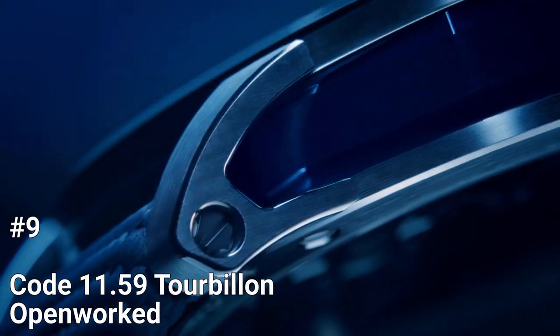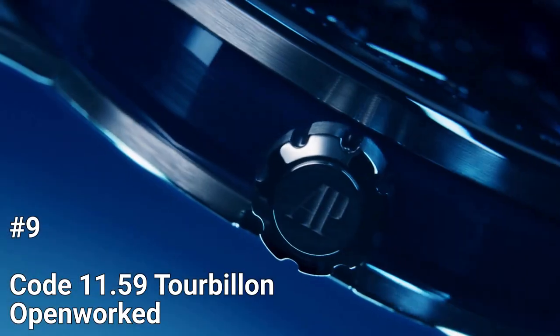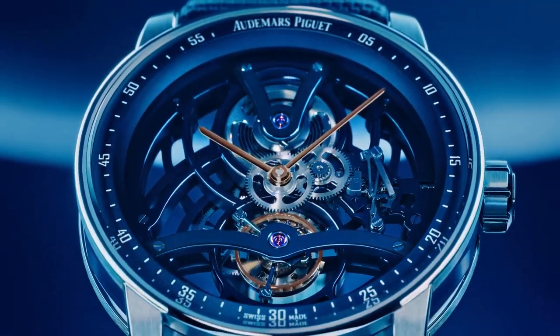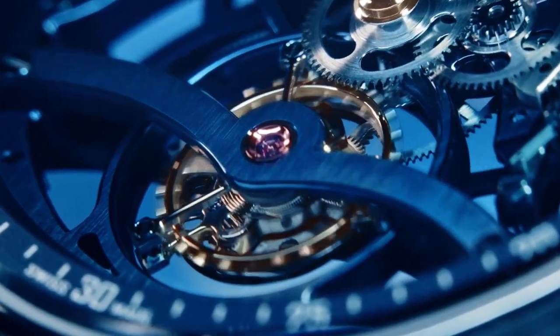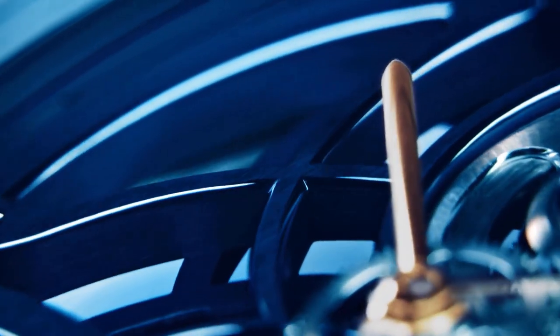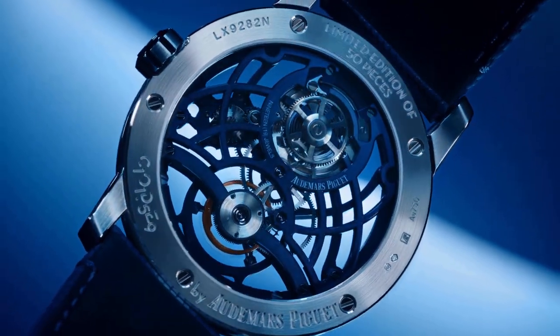Number 9. Code 11.59 Tourbillon Openworked. The new Code 11.59 by Audemars Piguet Tourbillon Openworked, limited to 50 pieces, features a modern two-tone casing that combines blue ceramic with 18-karat white gold. This contrast of colors and materials highlights the watch's complex architecture.